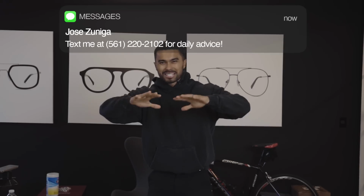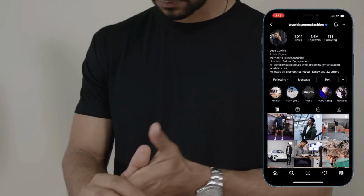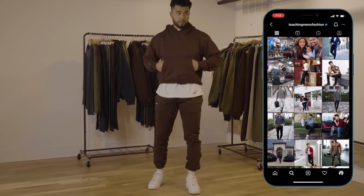Some of the most basic stuff that you'd think, yo, this is easy to wear, you're wearing incorrectly. I'm talking about your t-shirts, your hoodies, your jeans, things that men should by now know how to wear properly, you're wearing incorrectly. For example, let's take your jeans.